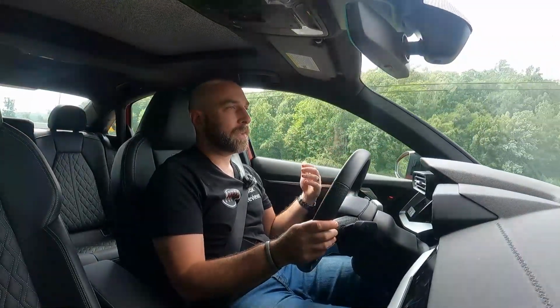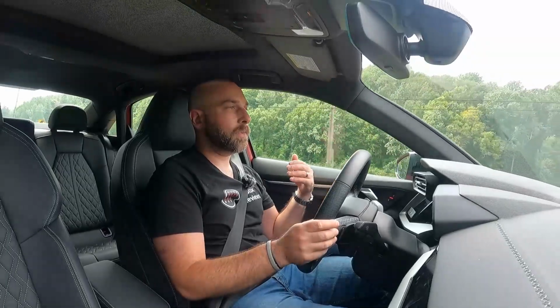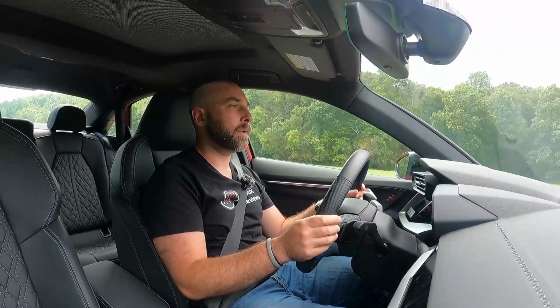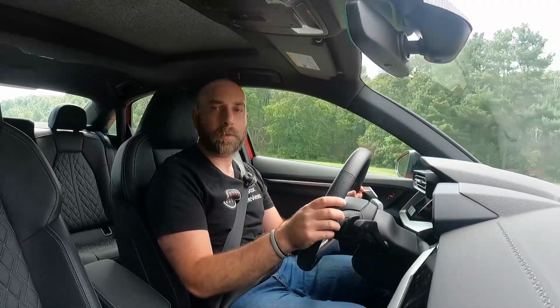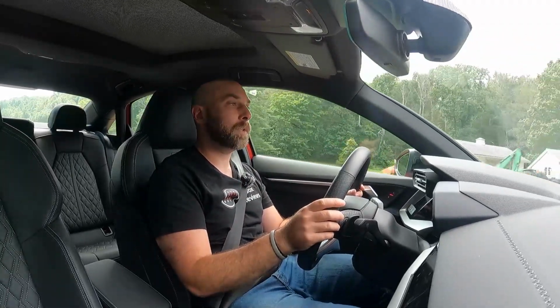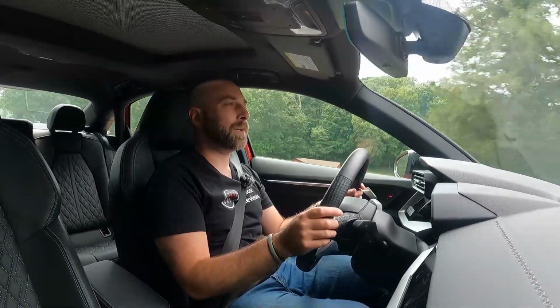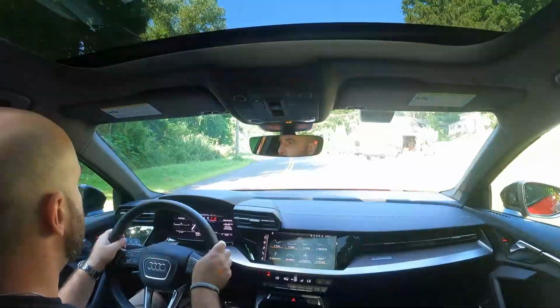And of course, with all the power we've got here, you want good braking power, especially if you're going to drive this thing hard, or if you're obviously in emergency situations. And the brakes are actually very good. I've been in a few cars lately where the brakes were a little bit soft, so it's nice to be in a car that has some really good brakes to it.